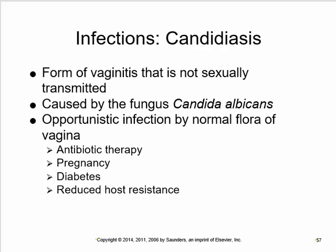And it makes the vagina acidic, so it lowers the pH. And acid is not hospitable to most bacteria, or yeast or anything else. So it controls the amount of flora that's there. Antibiotics can kill that off, and then that becomes a problem.